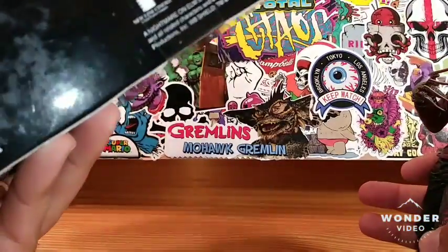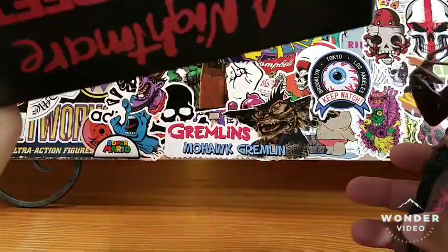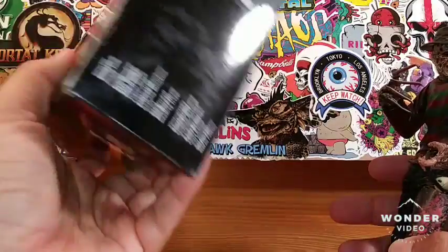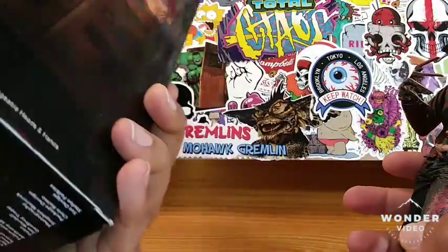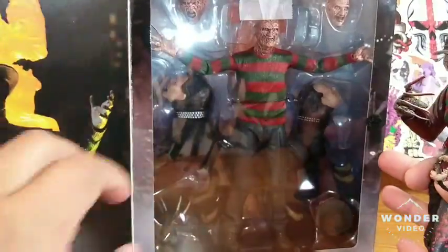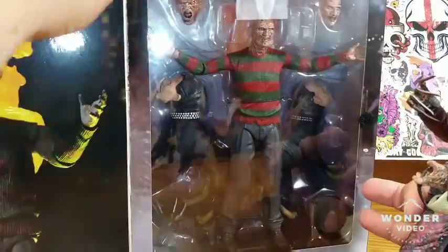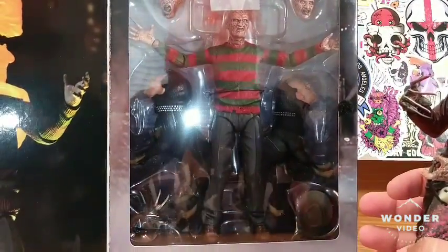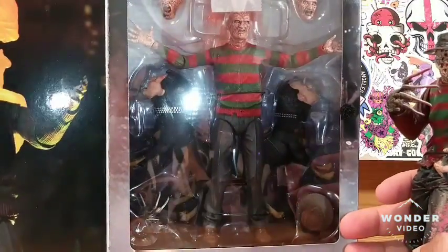And this one is not new, but it's not old compared to the Movie Maniacs version. I'm trying to look for a date on here, to figure out when this came out. I can't remember, but like I said, this has been out for a while. I always wanted a NECA version of Freddy Krueger because I wanted a more articulated version. I actually wanted to get the first Freddy Krueger, but Freddy is Freddy. As long as I have a NECA Freddy Krueger, it's all good.